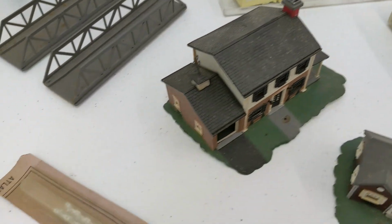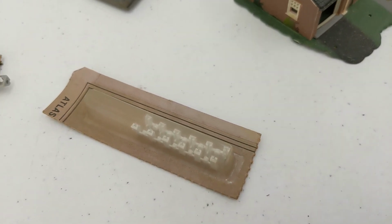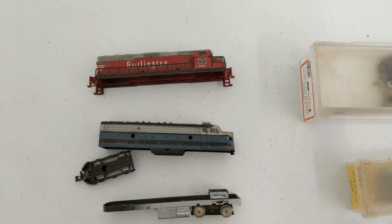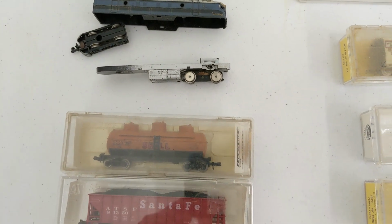And also, before I leave this setup, we have some track insulators as well. And it looks like they're from Atlas. Okay, right off the bat, we have some locomotive shells here and some other parts.